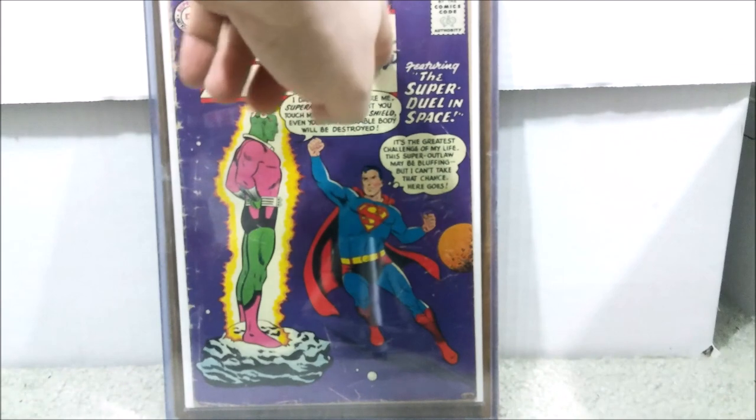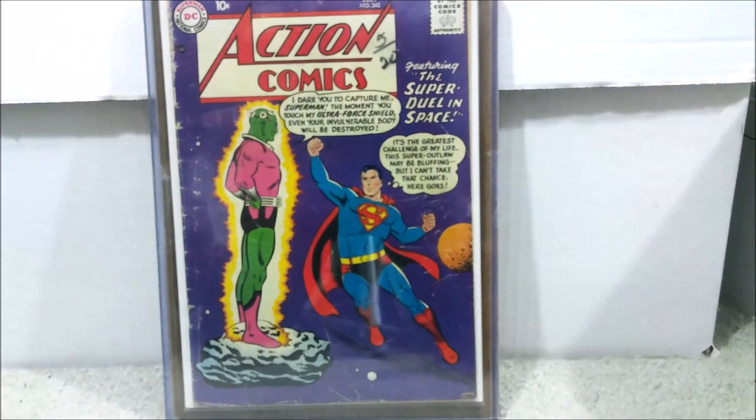It's got a grease pen date stamp. I don't think they, especially in lower grade, I don't think that affects it really at all. I would say this book, because of that rip on the back, would probably be a 2.0 to a 2.5. Everything, the staples are intact and everything. Looks beautiful. So glad that I got this as a second copy.